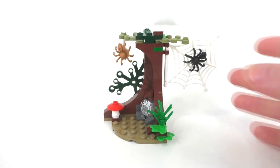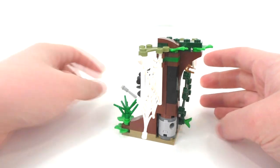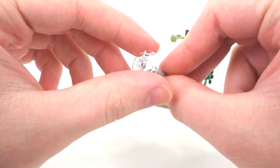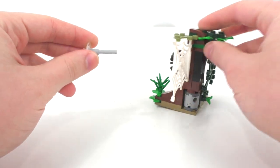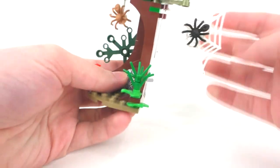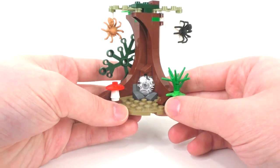As for the build, we get the one play feature right here of this little flick missile that you can just flick out, and that features this spiderweb print, which I believe they might have reused within some Spider-Man sets as of recently, which is very interesting to see that they introduced that in there. I don't know if it was introduced in here or within another Spider-Man set, but pretty nice.